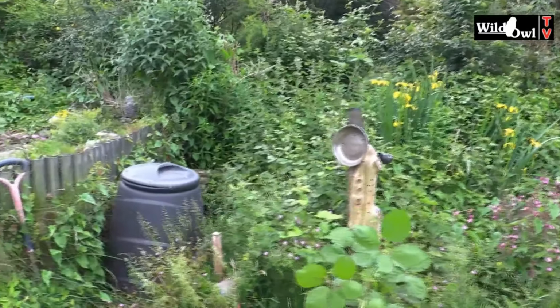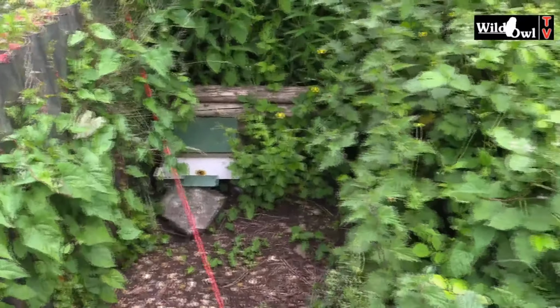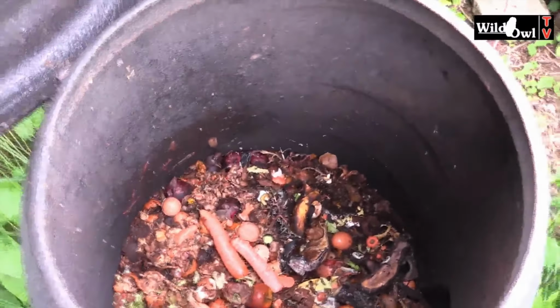And then we've got a buddleia that's grown up now in that area. We've got an area here with another bumblebee house. The compost bin regularly has a wood mouse in it. Not today, but we can have a quick look in this bumblebee house.